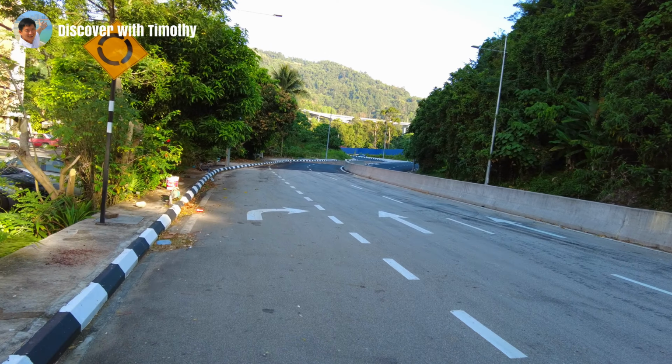I can imagine the moment this road opens in a week or so, there will be continuous traffic. So this is the Lebuh Bukit Jambul Roundabout.